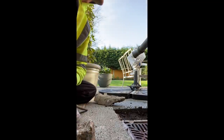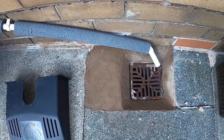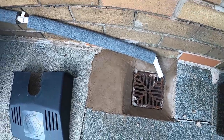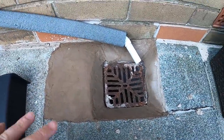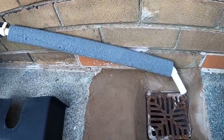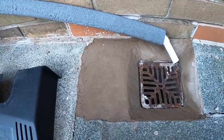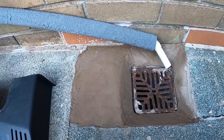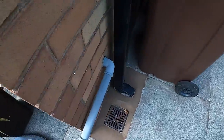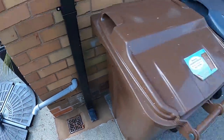Well, that's it. Done. And this is my bit. It's taking up all the old crap bits and re-haunching it myself and just making it look better. The one before, it was just all cracked, and as you see in the video that I made, it took no effort to come off at all. So hopefully this will stay on a bit more and look the part. Same with this one. And then over here as well.